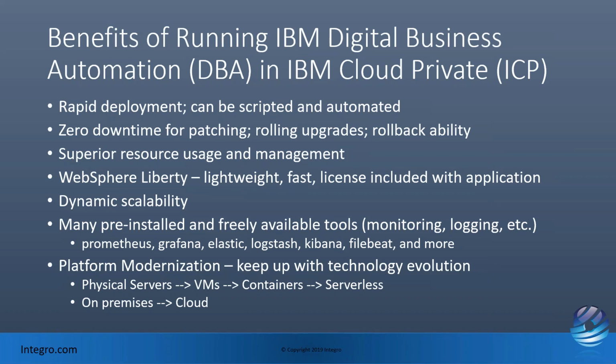Okay, some of the benefits of running DBA in ICP or in a Kubernetes environment. As Jeff mentioned earlier, you can deploy these really quickly. They can be scripted and automated. If you want to move to another environment, you can point to a different namespace and spin up your new environment really quick. You have zero downtime for patching. You have rolling upgrades. You can roll back an upgrade in case it failed or you're not happy with it. Much better resource usage and management.